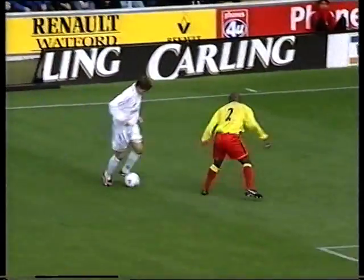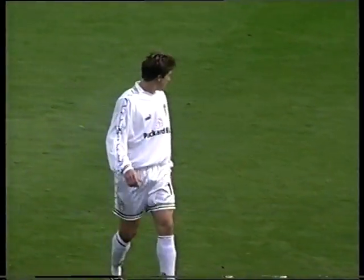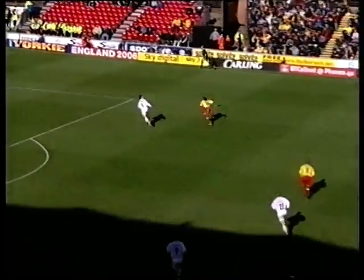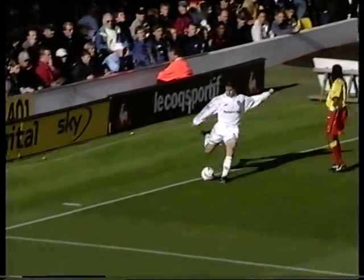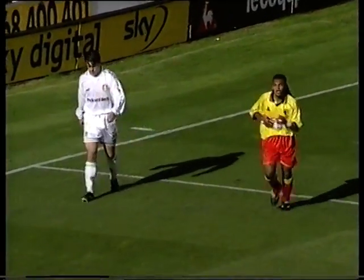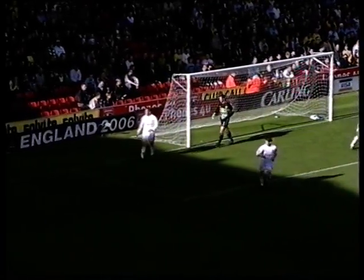Here's Harry Kewell. Closed down by Little, but Kewell will manage to get past and just flash the shot wide of the post. The outside of the boot, he was trying an ambitious curled attempt. Hart back doing the defending, and he does well, but he just runs the ball out. Looked for a moment as if Hart would manage to prevent the ball from going for a corner. The header just going wide, not far off.